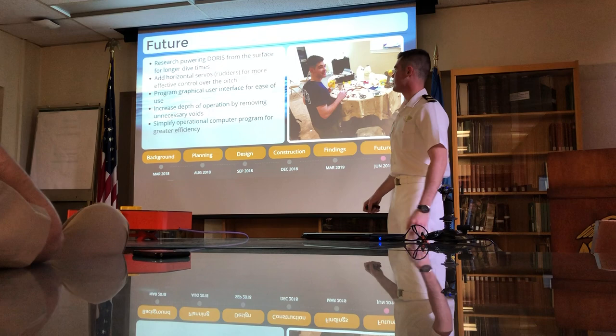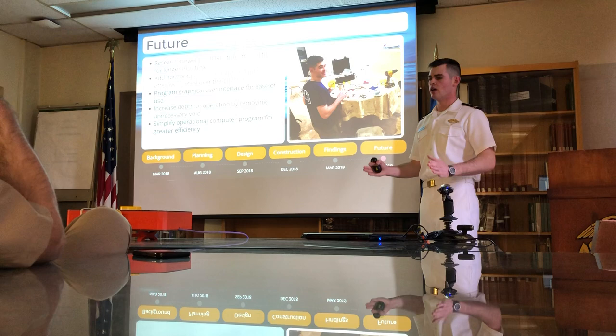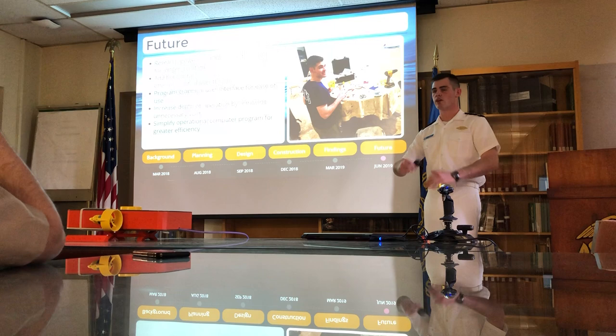I'd like to increase the depth operation. I've got 100 feet of Ethernet here, and we really only tested this in the pool, but I'd like to cut out those interior voids so it can dive deeper. Right now, if it were to go deep, the pressure would crush the interiors. And then finally, those of you who are familiar with programming know that functions are far more efficient than just regular blocks of code. So I have just blocks of code right now. I'd like to condense my work into functions, and that would also simplify it for anyone who's going back and expanding or editing my code.